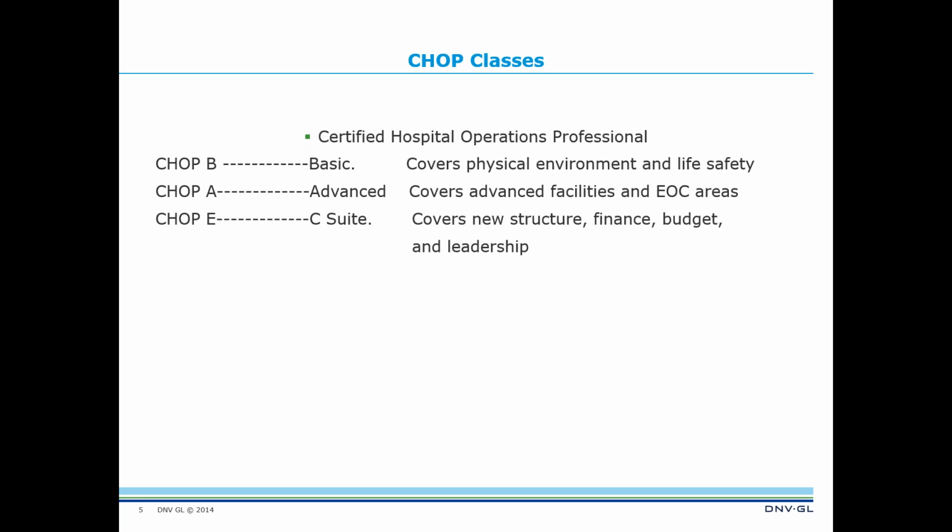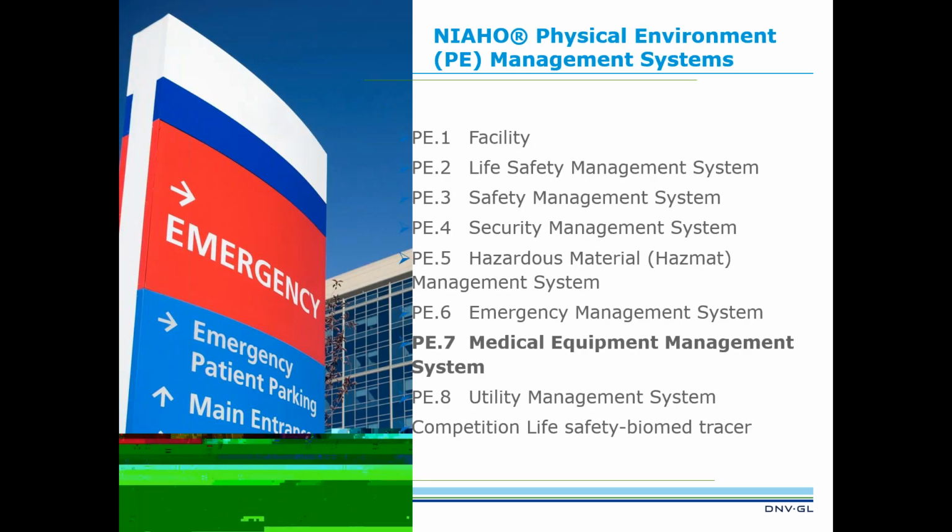And then the C-suite will cover pretty much how to develop a hospital, build it, do new construction, their budgets, and everything that they go through. And you can take all 3 if you choose to, if you're doing it for your own. Each course is 2 credit units, 2 CEUs, but that's something else we're going to look at because the CEUs are rated differently. It's a 24-hour class, and it should be 24 CEUs. So we're going to make that change in the transition in the future.